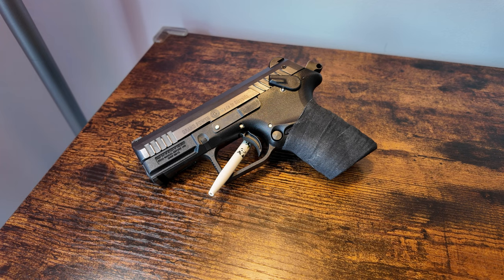But yeah, so the next range visit that we do, we might break 2,000. And again, the next range visit will be the 7th range visit with no issues. And so we shot 72 rounds last night. So that's almost 500 rounds of no issues.